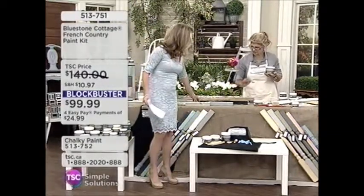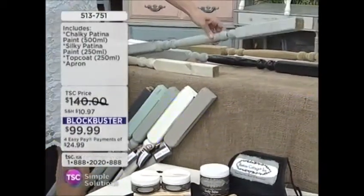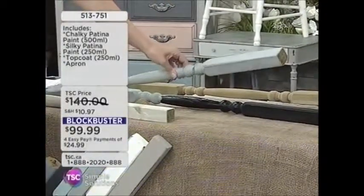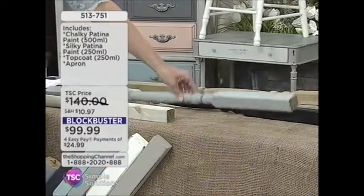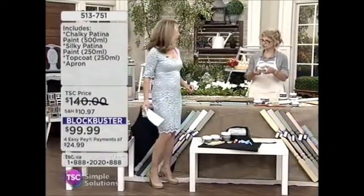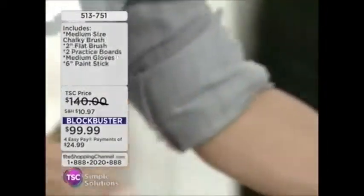It's our signature color. Oh, I love that color. Isn't that gorgeous? This just says relax, and cottage and vintage. It's beautiful. So you're just getting that color, grayed blue. And then it comes with this waterborne varnish, a 250 ml of waterborne varnish that goes right on top. So that's the finishing touch.